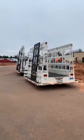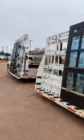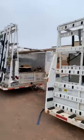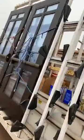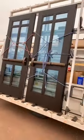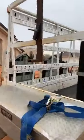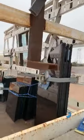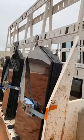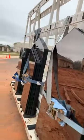But here we have our doors, and some miscellaneous glass pieces. So there's what the doors will look like. Some miscellaneous glass pieces here, and these larger glass pieces will be for the side windows in the church. We'll see where those go here in just a little bit.